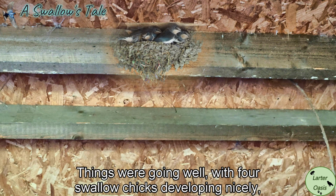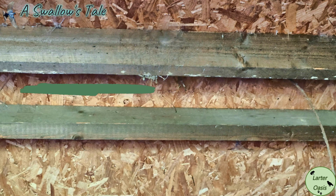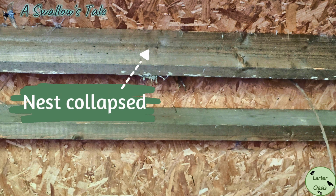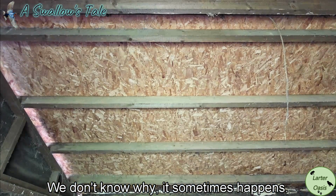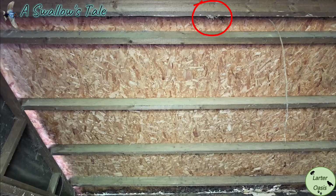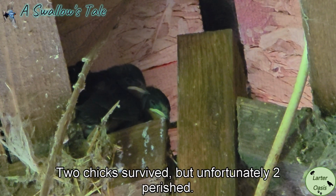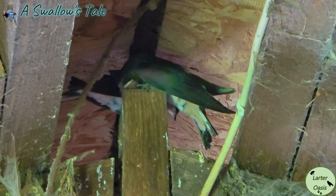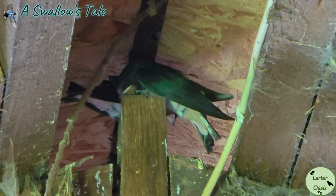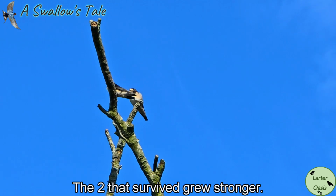Things were going well, with 4 swallow chicks developing nicely, close to fledging. Then, disaster. The nest collapsed. We don't know why, it sometimes happens. 2 chicks survived, but unfortunately 2 perished. It was very sad. The 2 that survived grew stronger.